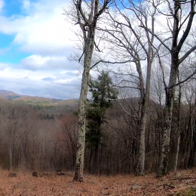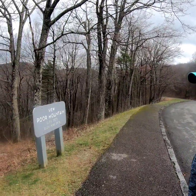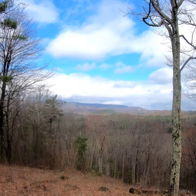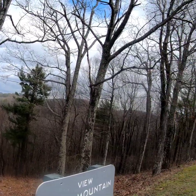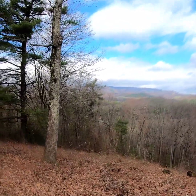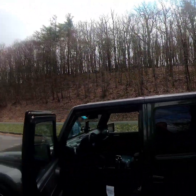All right, we just pulled into the Poor Mountain Overlook. It really is a beautiful day. So good to be out and about. First day of spring, or technically second day of spring? Yeah, something like that. So this is a great view. We're going to head on out, get to our hiking spot.